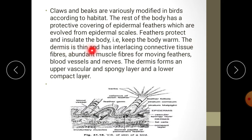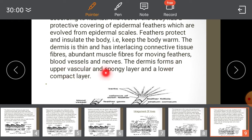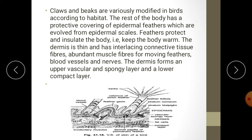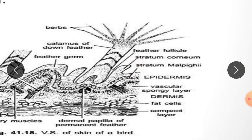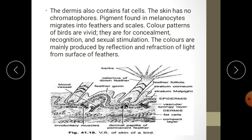The dermis is thin and has interlacing connective tissue fibers and abundant muscle fibers for moving feathers. Blood vessels and nerves are also present. The dermis forms an upper vascular spongy layer and a lower compact layer. The dermis also contains fat cells. Yes, I told you these are fat cells. Can you see? These are fat cells, rounded cells.